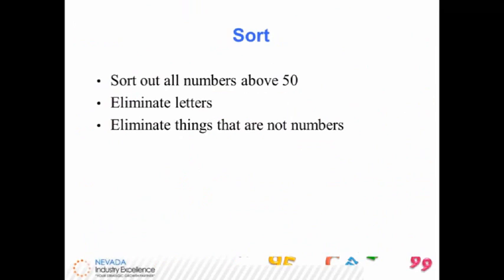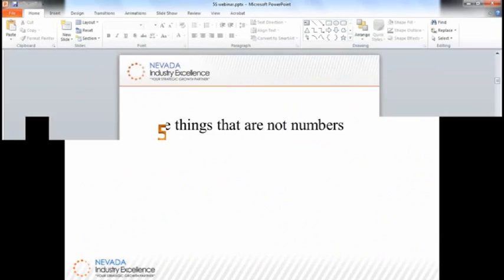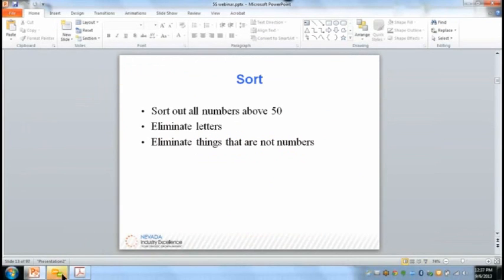So how many numbers did you find? Let's just do a little reality check here. Go ahead and chat in. How many numbers did you find from 1 to... Somebody found 5. That's good.